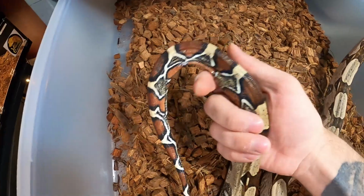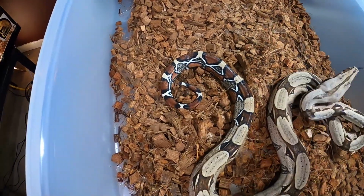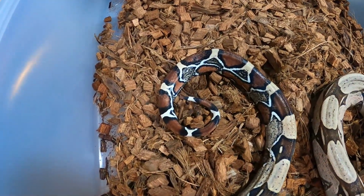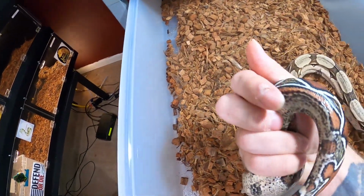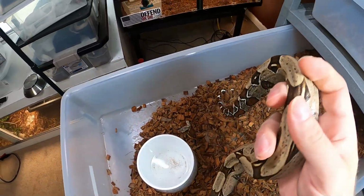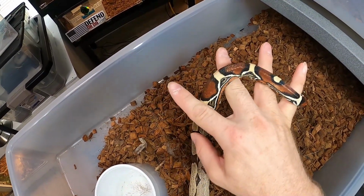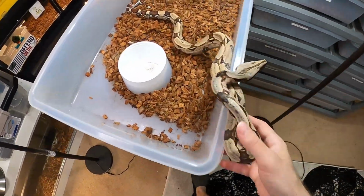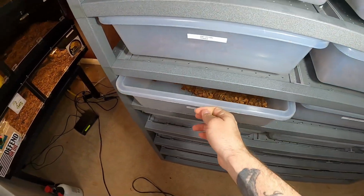Her tail is not as red as the Guyana, probably because this is a lower end, even though she's still a beautiful snake. I don't know why she's not as red as the Guyana, but she's still really red, and every time she sheds, she gets redder and redder. I love this stripe right there. I think it's kind of cool. Very red, very nice blacks on her, nice whites. And she just looks really good. So that's pretty much the red tails.